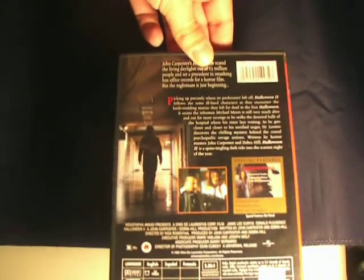Donald Pleasance, this guy, he's in the first film, he's in the second film, he's also in, I believe, the 5th film. Sadly, he did pass away, I believe in the early 2000s or something. But pretty good film, got it really cheap, just $5. I'm not going to mention the prices on every single one of these.